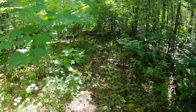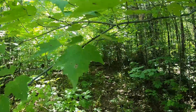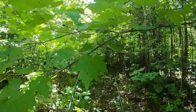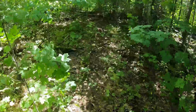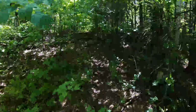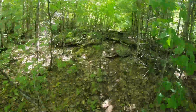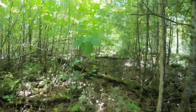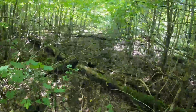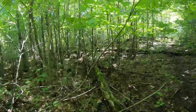So here we go. Let's do a little exploring down this road. Now you can probably tell there's a trail through here, but you can see the width of the road. You can see the width of the original road. Like I said earlier, I haven't a clue what we're going to run into. We're just going to walk this and take it in as it comes along. Now when you look at this, you can see all the down timber in here.